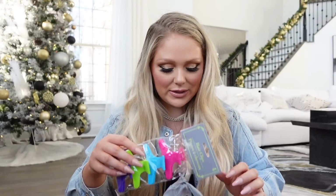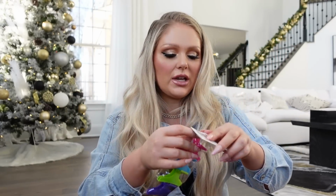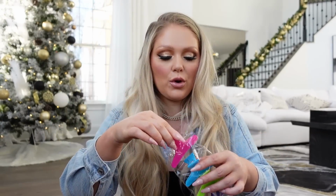Okay, I'm gonna start out with a few essentials. These little clips, I absolutely love to use these. They're like sectioning clips that I use on my hair when I'm curling my hair or blow drying my hair. They're like little claw clips. I'll take them out and show you. And I like these little bright colors. The other ones I have are just white, but they're little claw clips that you can use to section your hair. They work really well. So I always like to grab these there.